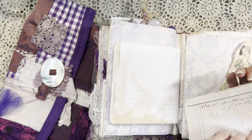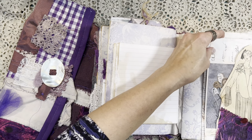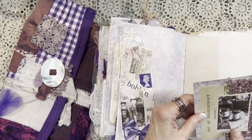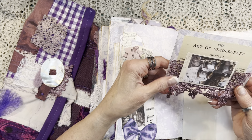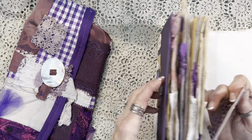Another distress document. Those in themselves are very interesting. Okay, so this would have fallen out of this side. Probably a chapter page out of this book. Did I say The Art of Needlecraft? Yes, it is.